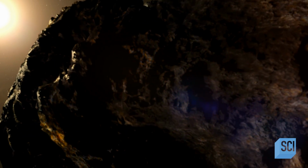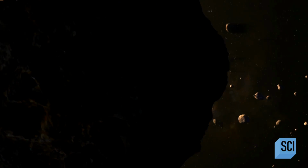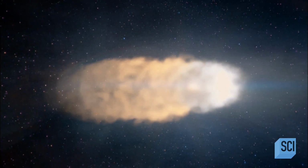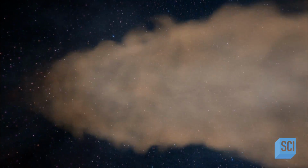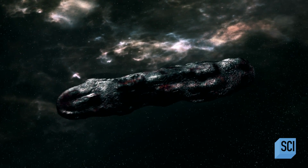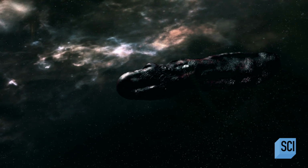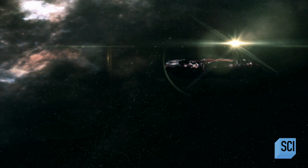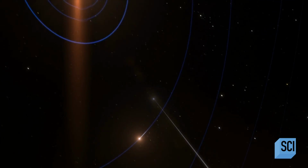But a comet passing this close to the sun would warm up, turning the ice into a gas, forming a vapor trail. On Oumuamua, astronomers saw no sign of this happening. There was no fuzziness around it that you would expect from a comet as the ice was turned into a gas. It was really mysterious, and so everybody who was observing it thought it was an asteroid.